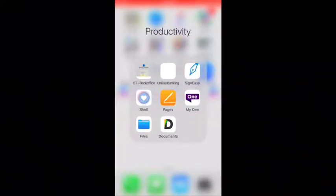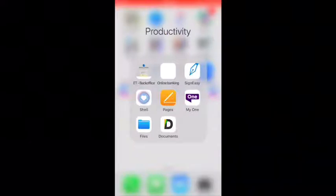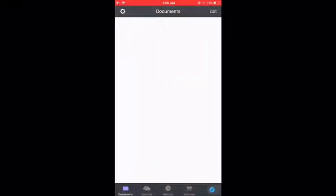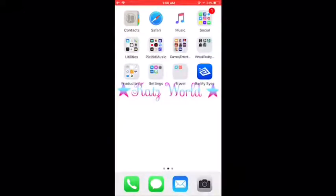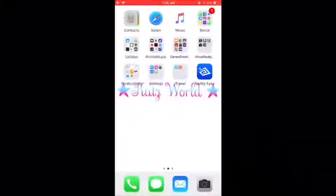Shell, I had a friend who was pregnant when I went away in April. We went to the mall and she wanted to hear the baby's heartbeat, so I downloaded the app for her. I should probably delete it, but I just don't have time. It's too hard to hold down and press the X, I know. Documents is what I actually use to download documents offline. So I recently downloaded a template from YouTube, and you can just do it from this app. So it's really cool. In my settings, I have App Store, iTunes Store, Settings, GIF, and Bitmoji.